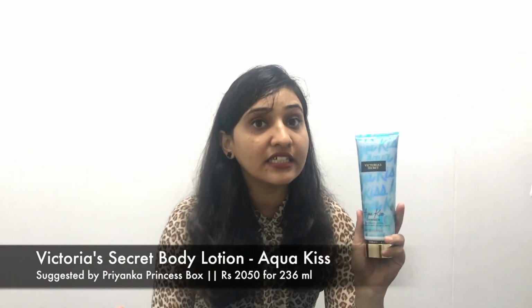This is a Victoria's Secret Aqua Shimmer Fragrance Lotion, and it is in the Freesia and Daisy fragrance. This is a sequin body lotion. This was a product that was selected by Priyanka herself, and this retails for 2,050 rupees for 236 ml of product. So the next thing that we have is this.